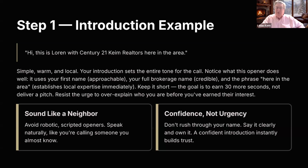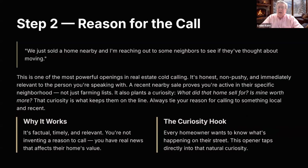And you keep the conversation moving. Remember, your goal is to sound like a neighbor calling with helpful information, not somebody reading from a telemarketing script. And once you introduce yourself, you immediately explain why you're calling, and it clarifies what you're doing. For example, "Hey, the reason I'm calling is that we just sold a house in your neighborhood, and I wanted to see if you or any of the neighbors had thought about moving."